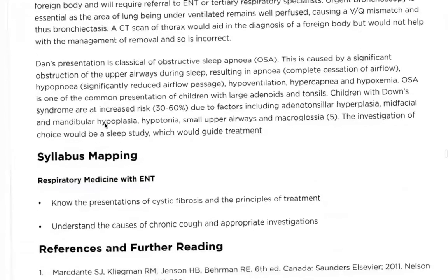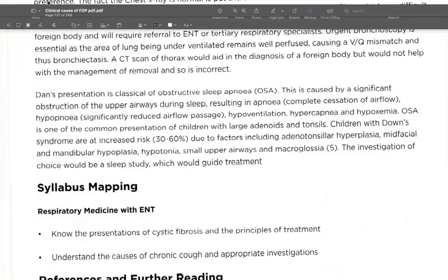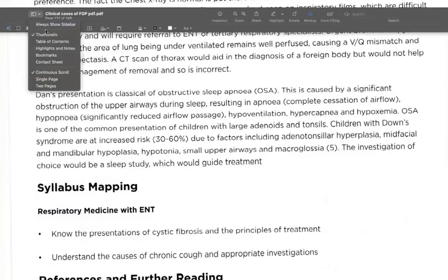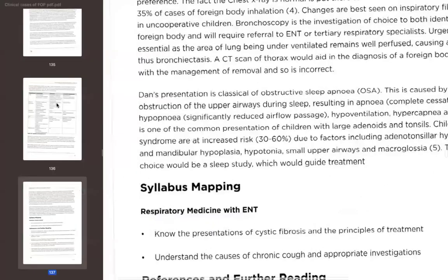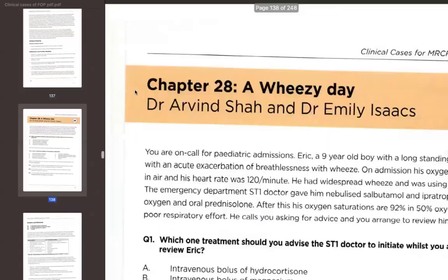Respiratory medicine, ENT: know the presentation of cystic fibrosis, principal treatment, causes of chronic cough, and appropriate investigations. Now, the last one from the respiratory section, I think, is this, the 28th one.